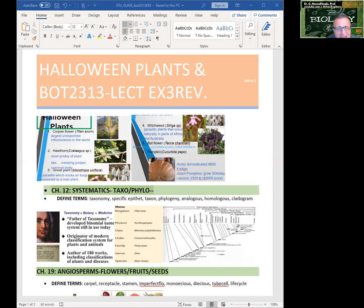Again, it's bat-shaped, 12 inches across, and has whiskers, and sometimes it's called whiskers plant, cat whiskers plant. And plant number 6 is pumpkin, which is Cucurbita pepo, which is really botanically a fruit, domesticated 9,000 years ago. The giant pumpkin you see in this picture, which can grow 50 pounds a day, and the record is 2,323 pounds, which earned the prize of $2,000.